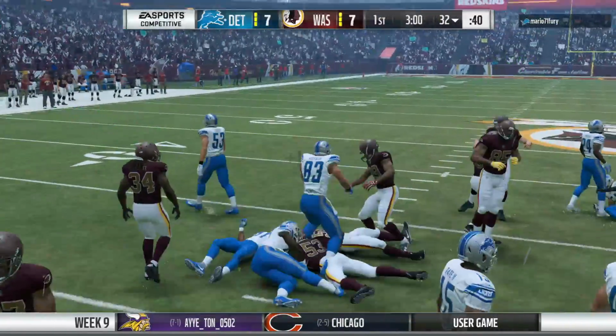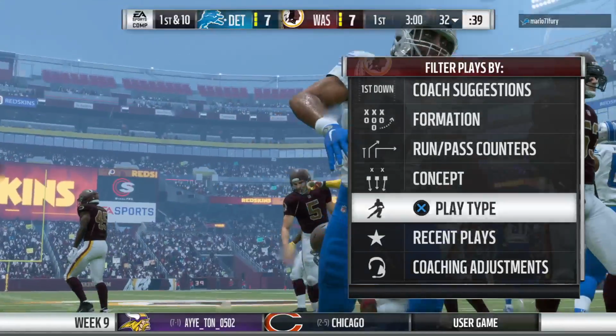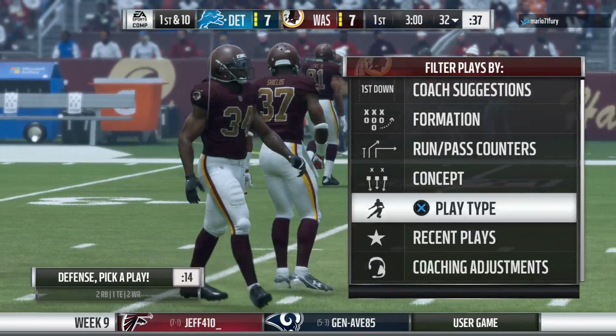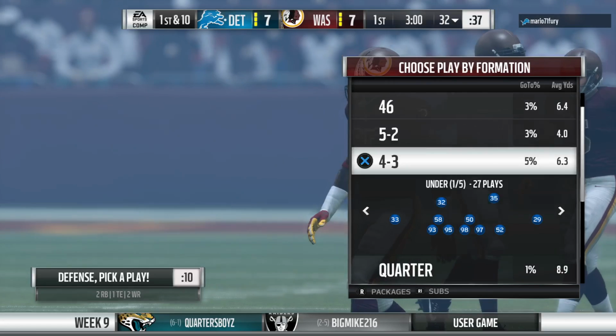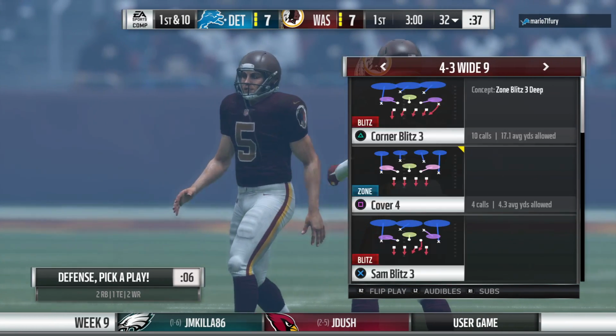Solid return, pretty good field position. They'll start at the 32-yard line. And Detroit getting set to go now. And still a lot of football to be played in this season. We're only in November. A lot can happen between now and January. But if it ended today, they would just be on the outside of the playoff picture looking in. So a lot to fight for.